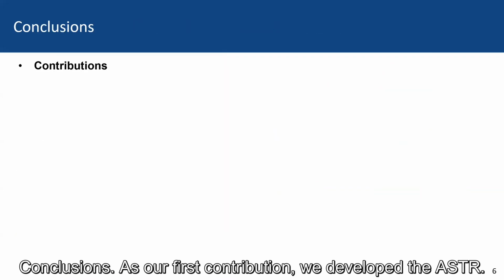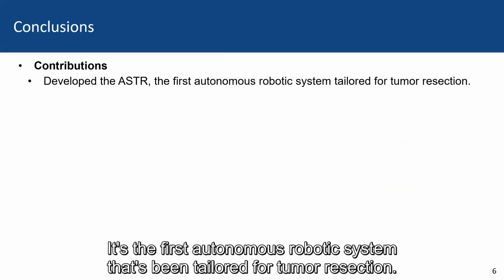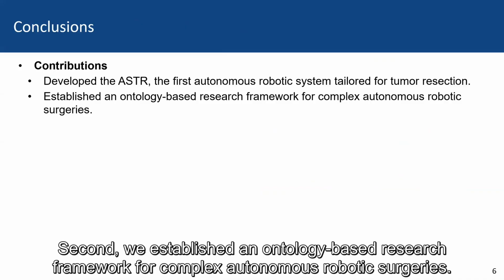Conclusions. As our first contribution, we developed the ASTR. It's the first autonomous robotic system that's been tailored for tumor resection. Second, we established an ontology-based research framework for complex autonomous robotic surgeries.